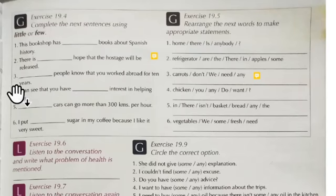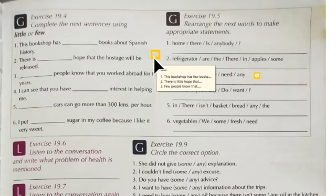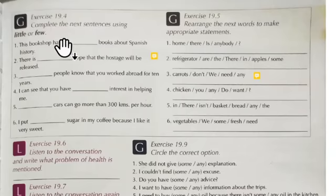And the last one, people know that you worked abroad for 10 years. People is countable, so we have to use few. Few people know that you worked abroad for 10 years. You can check the answers. 1, this bookshop has few books. Number 2, there is little hope that. And number 3, few people know that. Okay, I helped you with the first 3. You have to complete by yourself 4, 5, and 6.